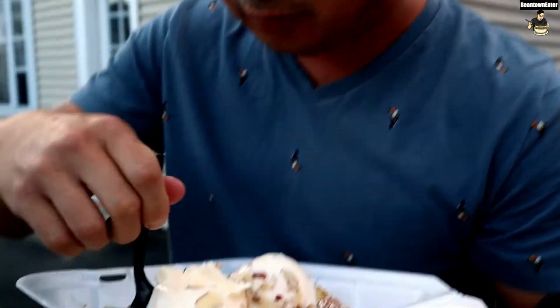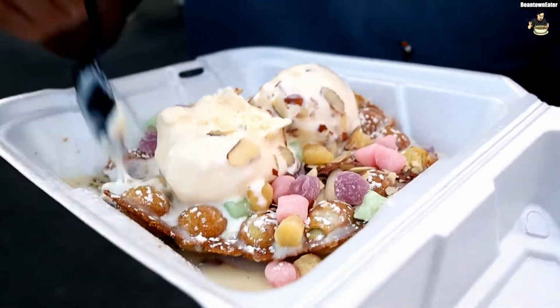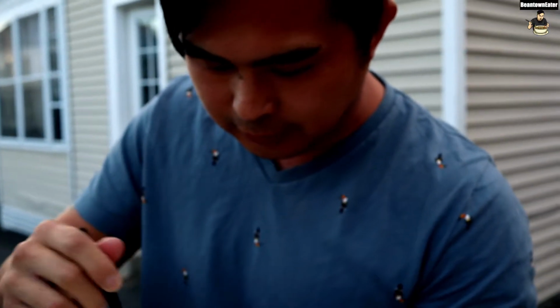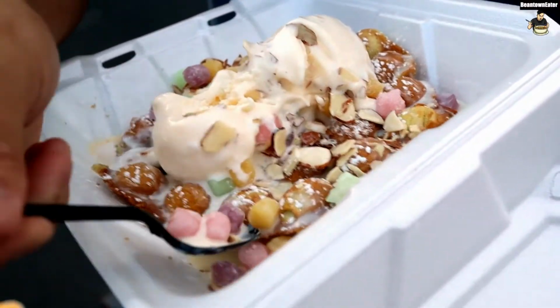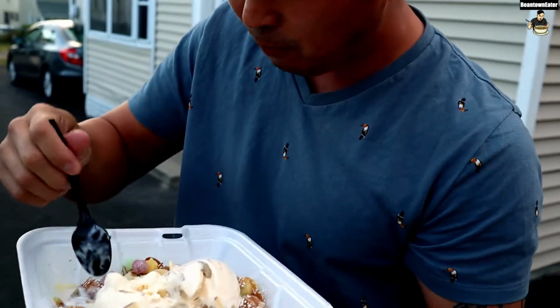The egg waffle is really crispy, soft, crunchy. Vanilla ice cream tastes kind of like gelato. Light, sweet. These almonds, the condensed milk. The mochi kind of reminds me of gummies. Nice and chewy. Has a hint of flavor.